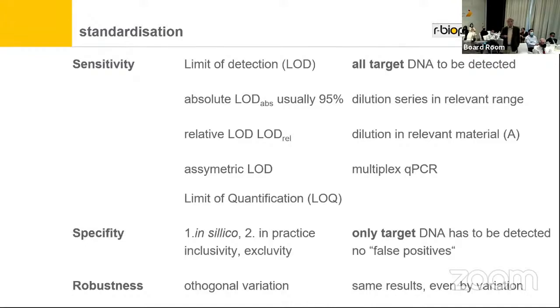But what is much more relevant is the dilution in the relevant matrix. Let's say pork meat in beef meat, then making homogenization, blending, dilution, and DNA preparation. There's also the limit of quantification possible, LOQ, which is not important here because we are looking for qualitative assays. One should not forget the specificity, which can be done in silico or in practice, with exclusivity studies, using different meat samples and being sure that only pork will be detected, not to detect some false positives.